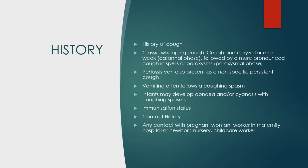So here in this case, let's start from the symptoms. You ask the parents, "I read from the notes that she's having a runny nose and cough. Can you tell me a bit more about it?" Then they'll start giving you the history. By this approach, if you ask the parents or the patient to tell you a bit more about what happened, they are going to give you much more information that you can extract from them.